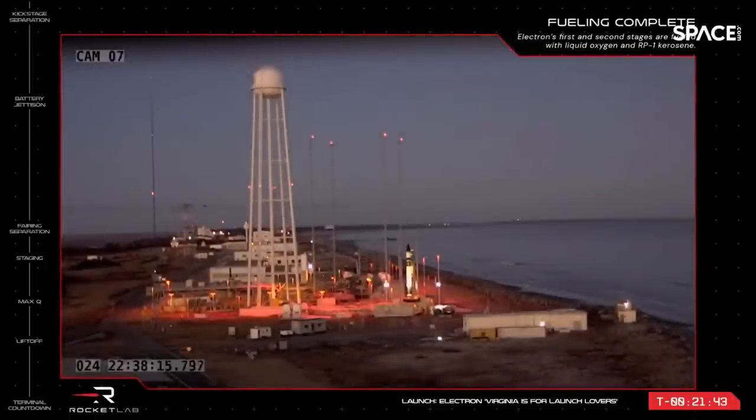T-minus 21 minutes and counting on the clock for this Virginia is for Launch Lovers mission. Now, it has been a long time coming to launch Electron from LC2. As we heard from Virginia Space in that clip, alongside technicians from Mars, we built the pad and its infrastructure in just 11 months back in 2020. But beyond the site build has been the monumental effort to usher in a brand new system for the spaceport for this and all future launches, an Autonomous Flight Termination System, or AFTS.